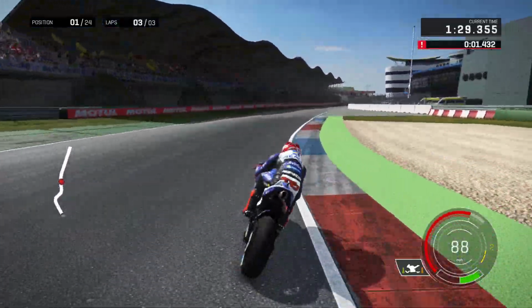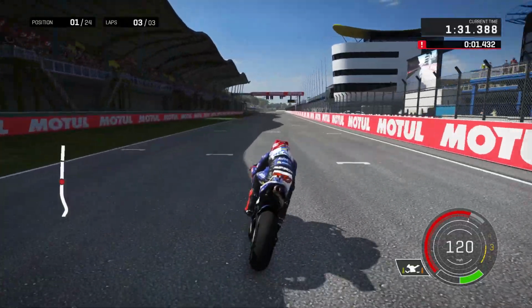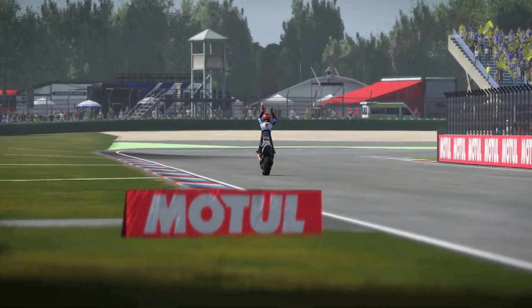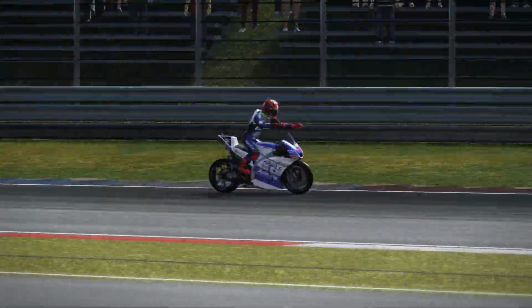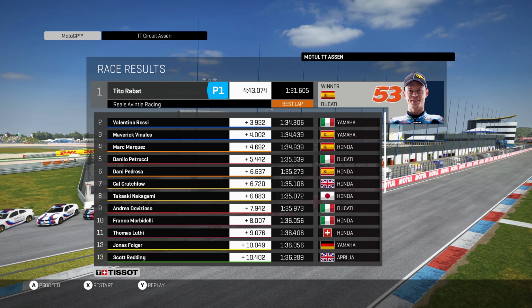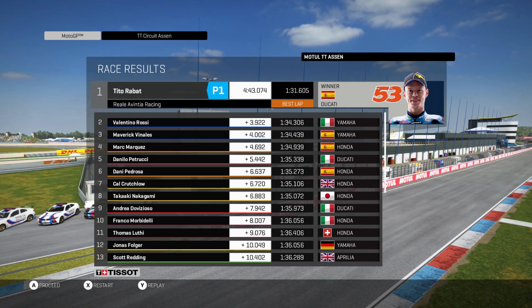Through the corner, losing the rear a bit. We're coming up to the line. We're going to win. It's Tito Rabat in the MotoGP class. So yeah, that was a really enjoyable race to ride, just purely because of the track, not actually because of the racing, but yeah.